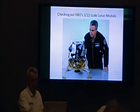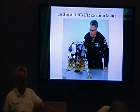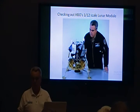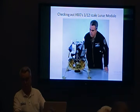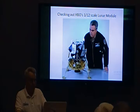This model went to New York. It got there in one piece and actually was a very easy pack. It actually sits in a cradle in which four foam pieces come out and grab quads of the descent stage. And there's a piece of foam sitting at the top. That thing would grab anywhere during transit. And it got to New York in one piece.